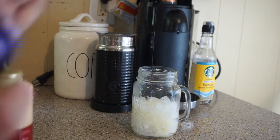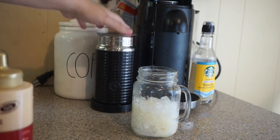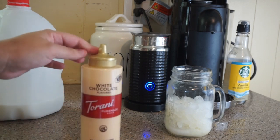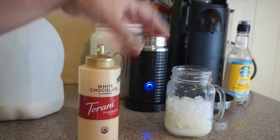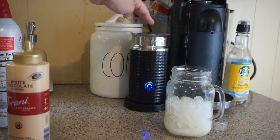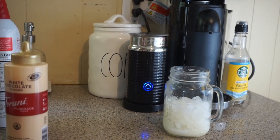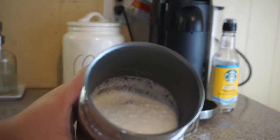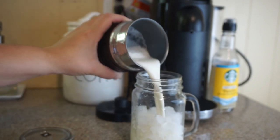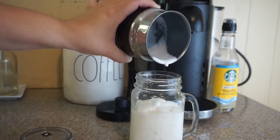So I'm gonna put this in here. And I'm gonna put some milk in here now. And you could always add more sauce if it's not sweet enough. I think I put more than enough on mine. So I like to add the milk before I make the coffee, but that's complete personal preference. So once that is all frothed up like that, you're gonna add it in. And I really like it like that.